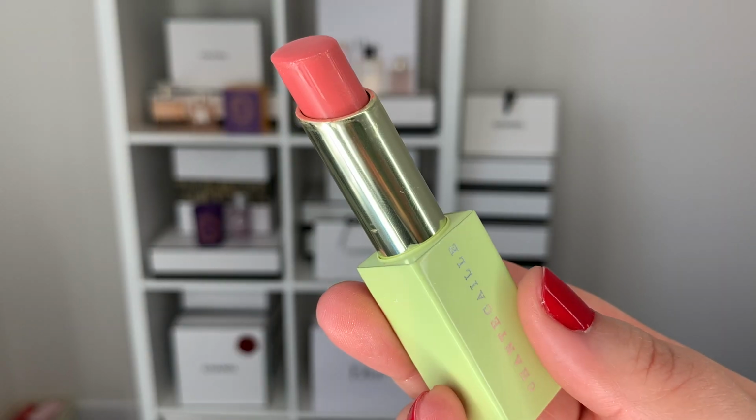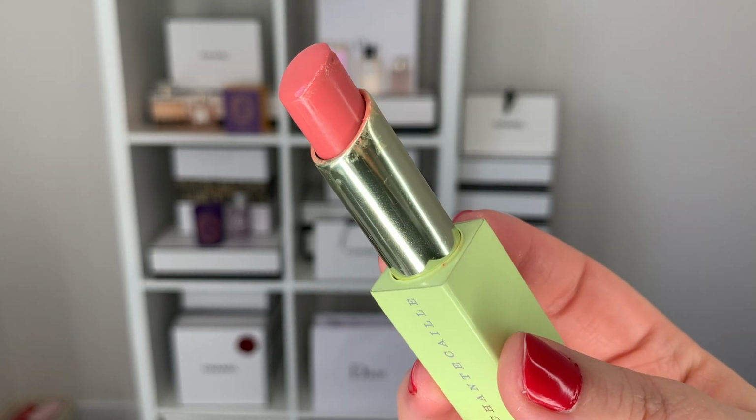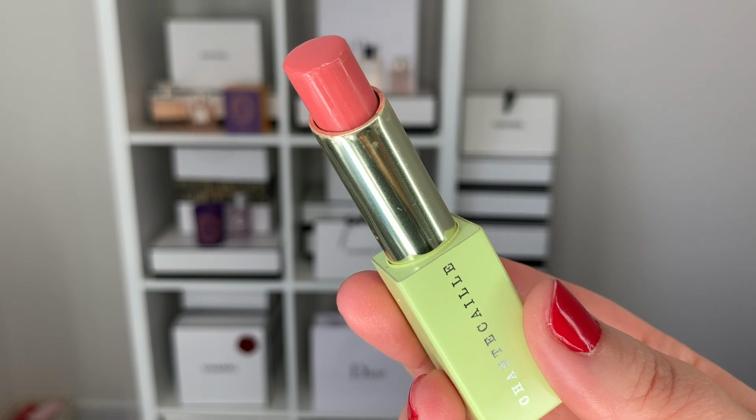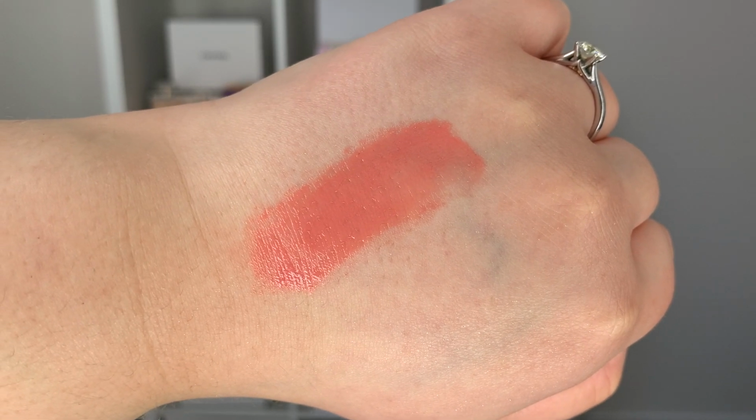And then, of course, they have some new lip cheeks available as well. So I have the shade here called Peach Blossom, which is a nice peach color, but on me turns a little bit cool toned. So what I did today is I used my Chanel lip liner. I filled them in and then I went in with this lip cheek over top.